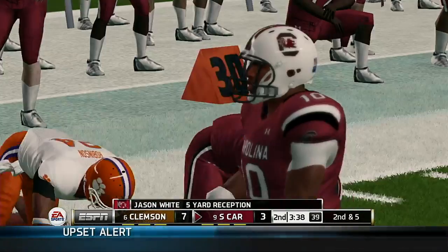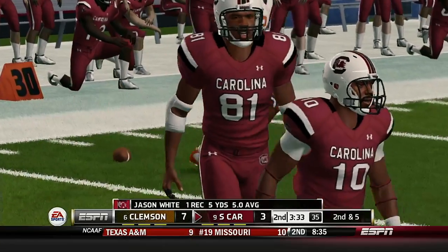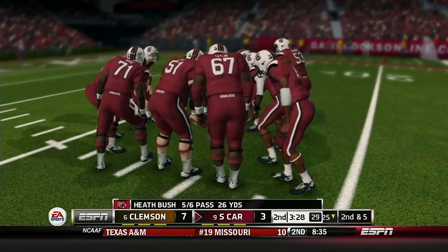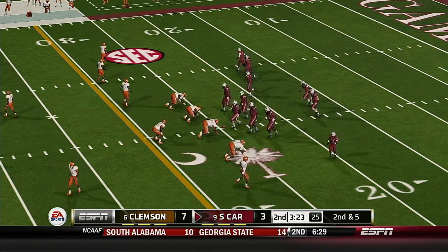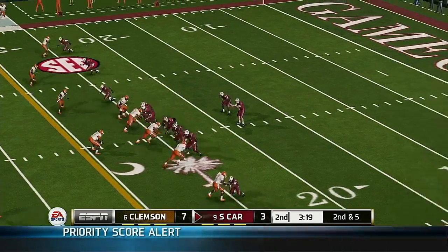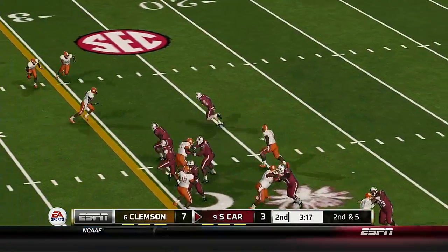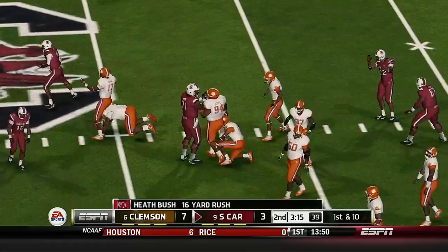Got his man. Can't tack on any yardage. That brings him second and 5. Second and 5 coming up here. Check. Ball on the 25. Mike 12. He's got an opening. He gets to about the 41-yard line.